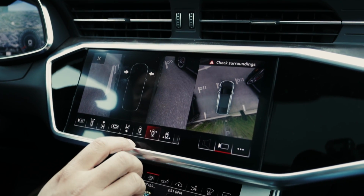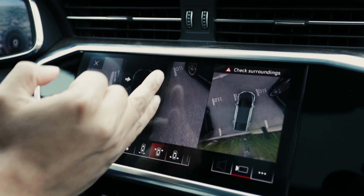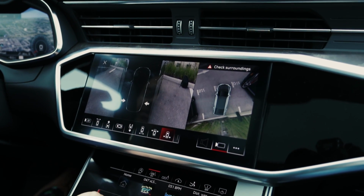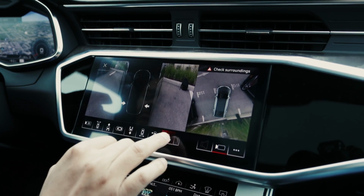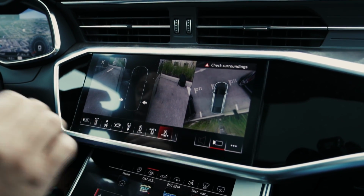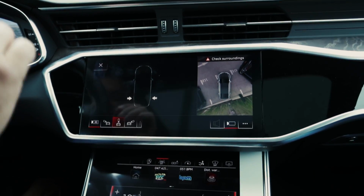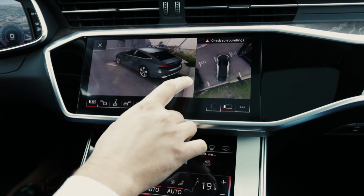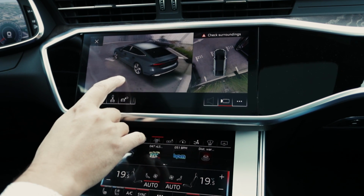But now you have two extra features. Basically at the wheel, so you can see the curb lines on each side. Front tires and rear tires. So you can see exactly where the curb is, which I find awesome. But the best part about this rear camera here, or 360 camera, is this. You've got a virtual augmented reality car here, and you can see exactly where I'm parked.